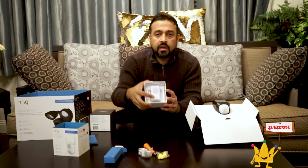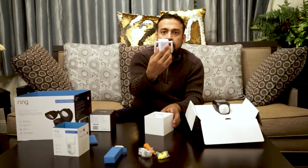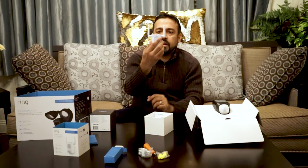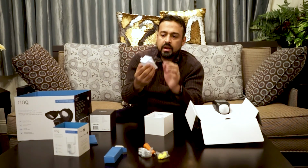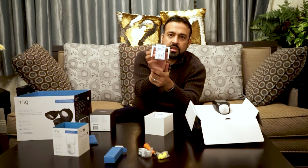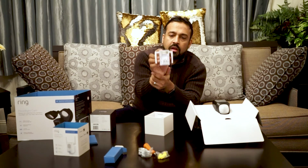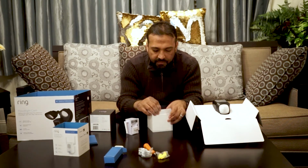Right, there's this. This is what the Ring Chime looks like. What it has, simple chime, Wi-Fi extender, plug goes into the outlet. It says scan during the setup, so you will use your phone, Android or iOS, any device, scan it, it will connect, and then you connect to the Wi-Fi and go from there.